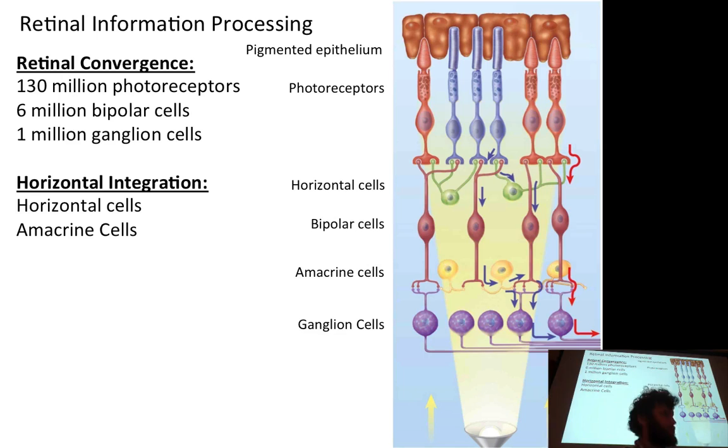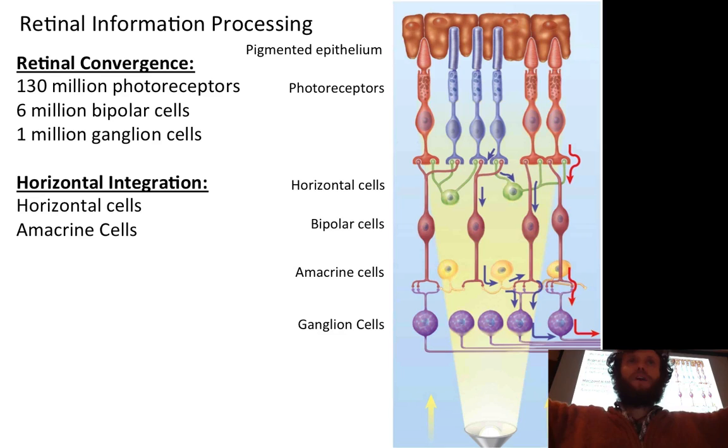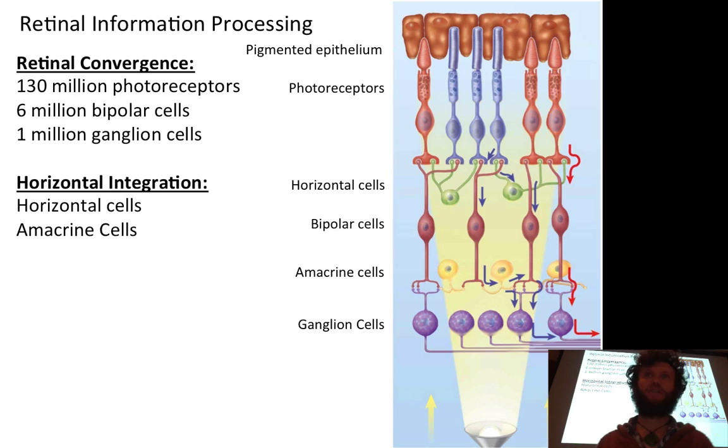There's a lot that could be made about central visual processing, so visual processing in the occipital cortex up here. Certainly there's a lot going on back there, but there's a huge amount of information sorting right in the retina. There's a lot of information processing that happens there.